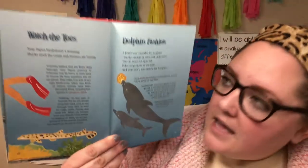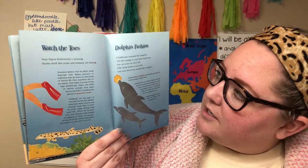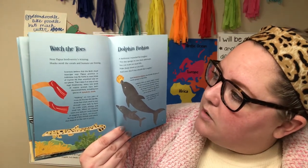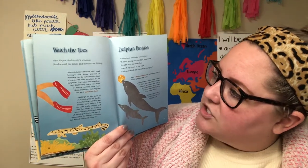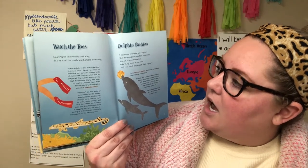Here's the poem. Dolphin fashion. A bottlenose counseled her daughter, put this sponge on your beak underwater. You can scare out more fish, poke sharp stones as you wish, and your skin'll stay smoother like it otter.